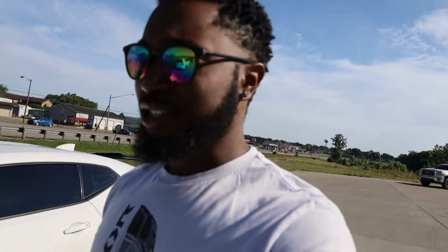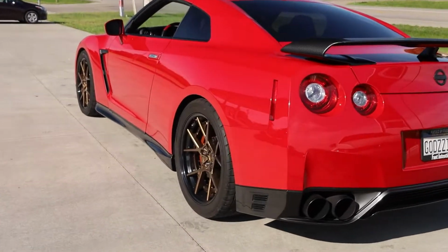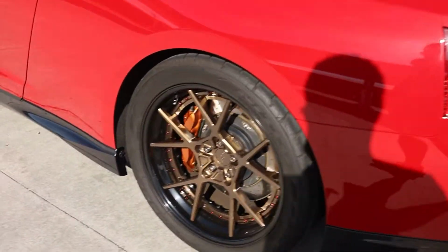I'm not gonna bore you guys with a bunch of other stuff. I just wanna hop straight into the show and get going. But here, let me show you this GTR real quick. The wheels on this thing are freaking amazing.